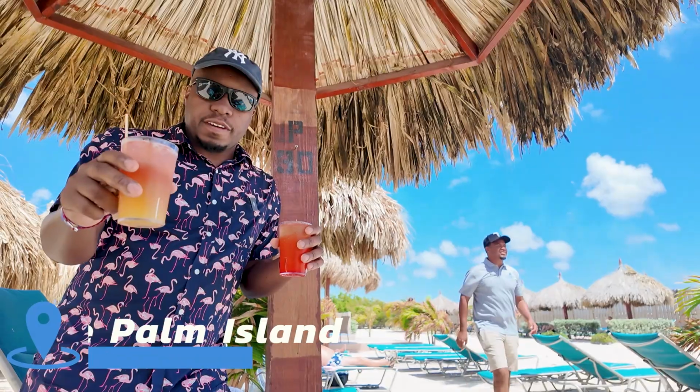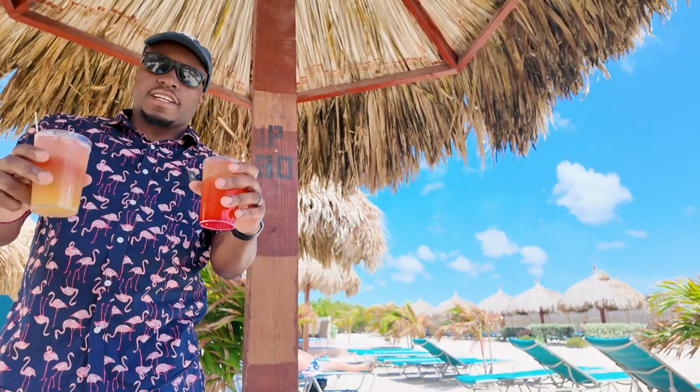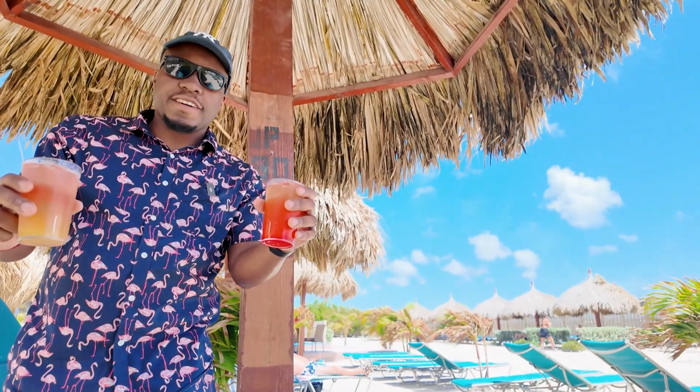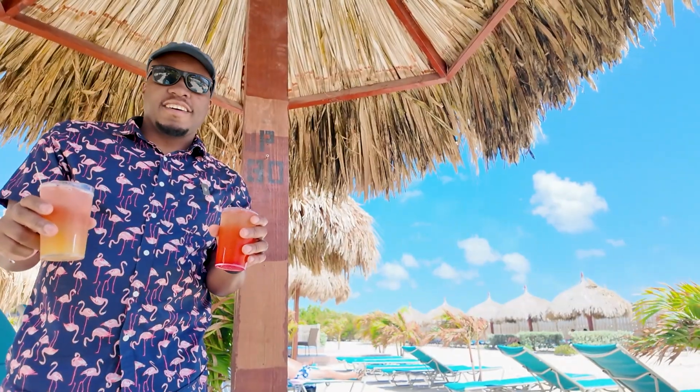This one's Pink Flamingo, and this one's Sex on the Beach. They look very similar, and the ingredients are very similar. There's no coconut in either. So what's the difference? One's got yellow. Okay, I will take Pink Flamingo.